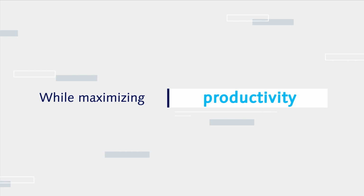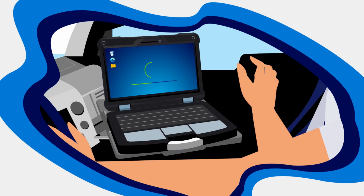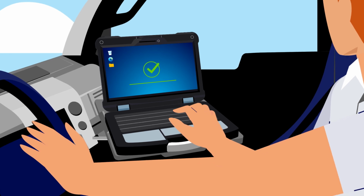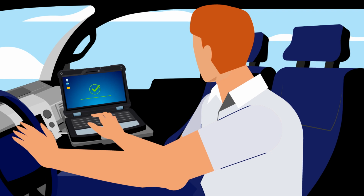and productivity. So whether you're deploying brand new computers or working to maintain existing ones with software updates and security patches, we've got your back with our cloud deployment services.